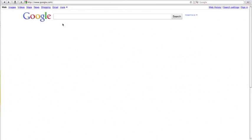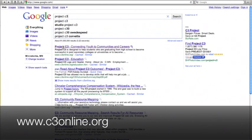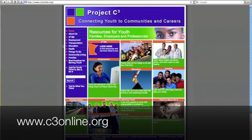There's a specific site that was very helpful that was developed by the Pacer Center called c3online.org, and you can find a lot of information about schools through that website.